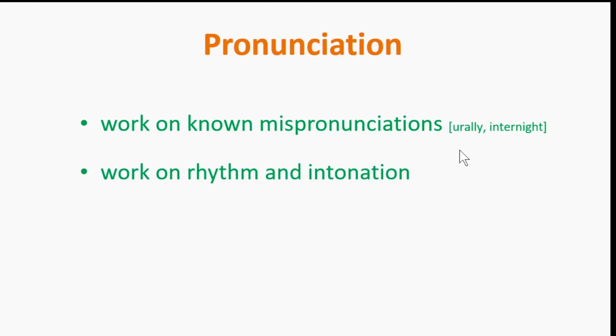You should also work on having some rhythm and intonation, especially if you're trying to get to level 7 and above. This is because the examiner is looking for this to award higher scores. This often works together with fluency. Basically, if you're speaking too slowly, word by word, you won't have a lot of rhythm and intonation, so you need to learn to speed up and to speak in chunks.